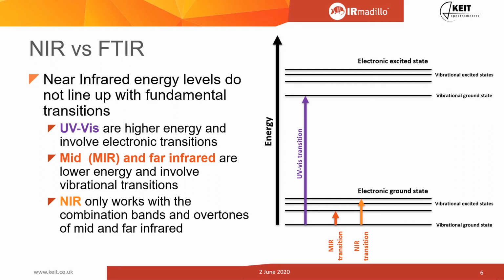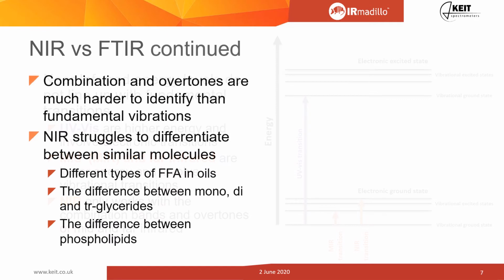I certainly can't do it, and I'm not sure of anyone who can read a near-infrared spectrum completely apropos of nothing and tell you what's going on. So the level of information is completely different. I mean, in real life, what it means is that trying to differentiate between similar molecules, such as FFAs in oil, the difference between mono, di, and triglycerides, the difference between phospholipids, using near infrared is extremely difficult.